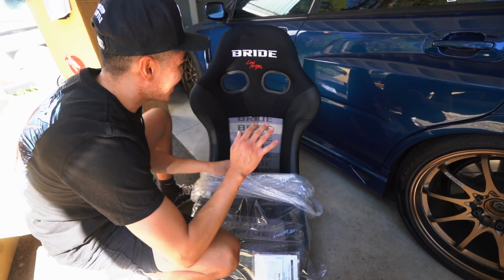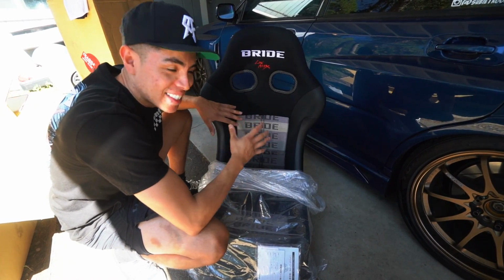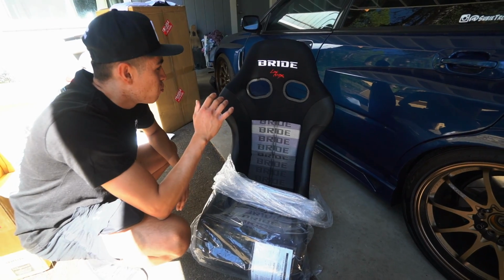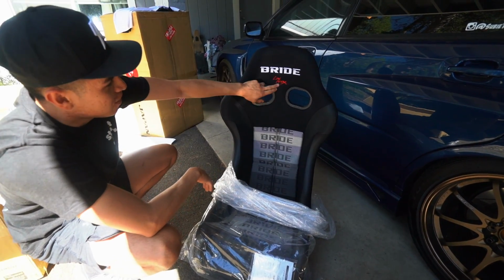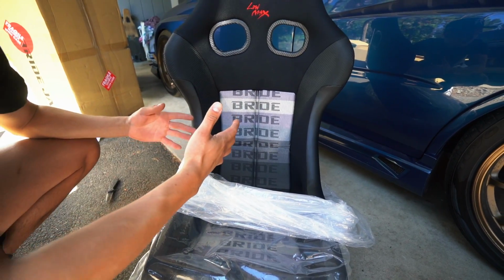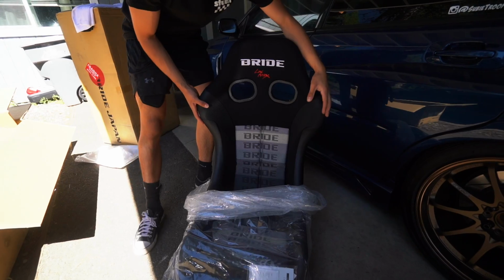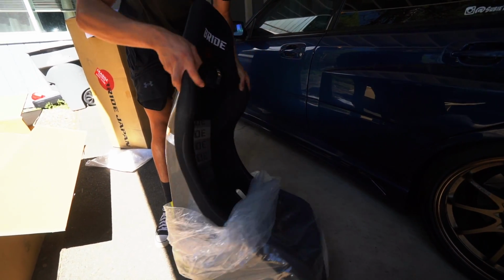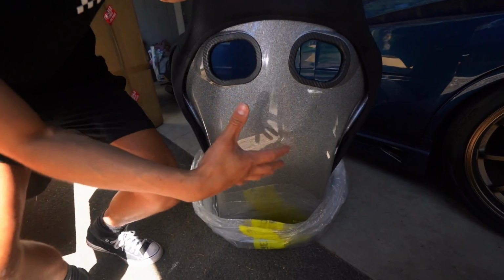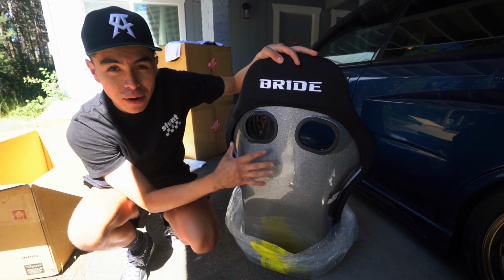This is honestly so crazy to me because I always dreamt of having seats like this, and now they're here, dude. It's so crazy. These are the Bride Zeta IVs. Got the Low Max. I went with the gradation. I feel like you just have to with these. This is like the iconic look when you think about Bride seats. And also I went with the FRP Sparkleback. I feel like this is also just super iconic. I think there was an option to go with like a carbon backing.